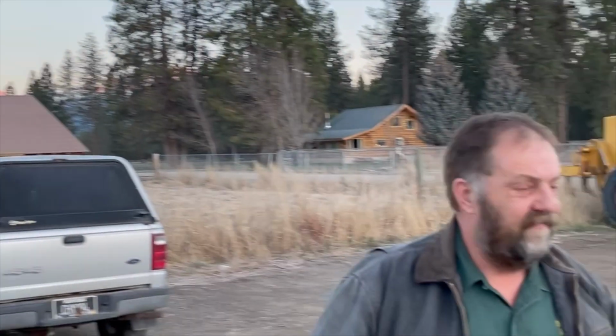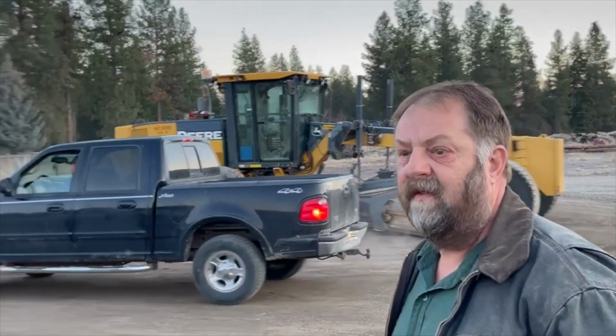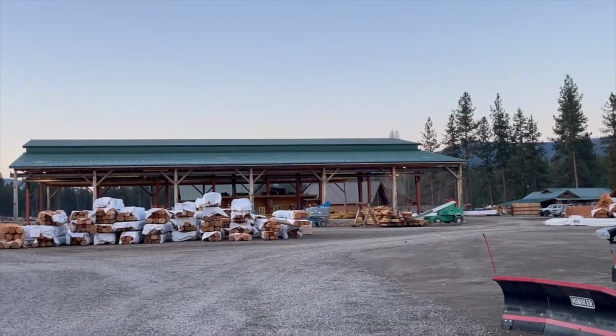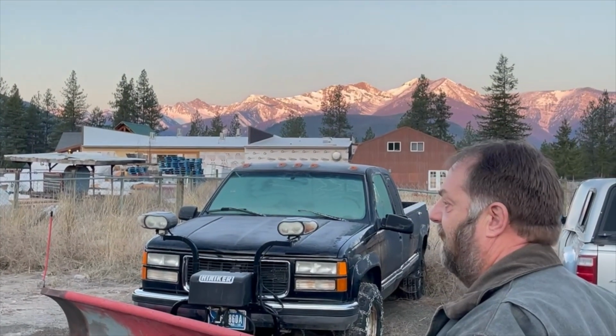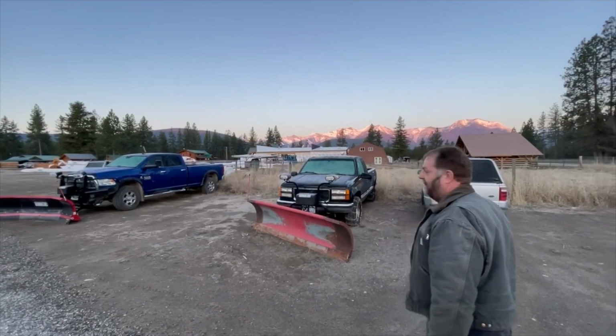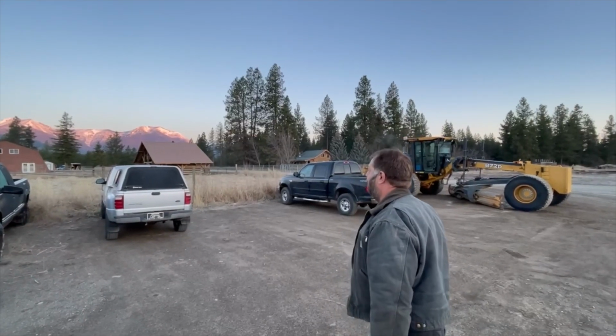So the boys are getting started out here. And Jeff, you know what else? The new crane over here, they're starting it right now. Are they? Good. Good deal. It's the first time. That's going to be a plus. It'll be so great. Now, I got plows in the foreground, but no snow right now. I just had to take a picture of those mountains.